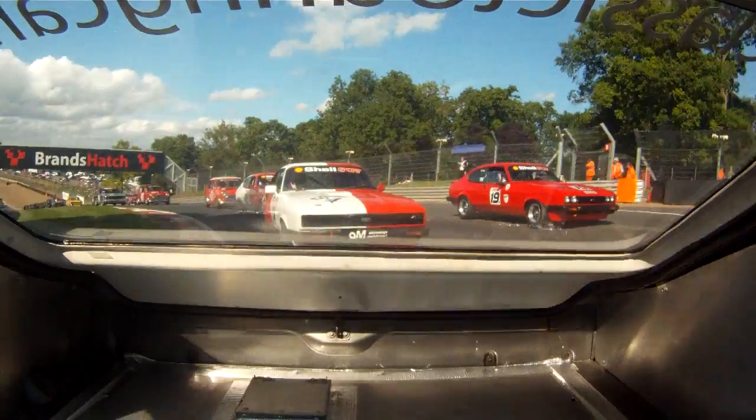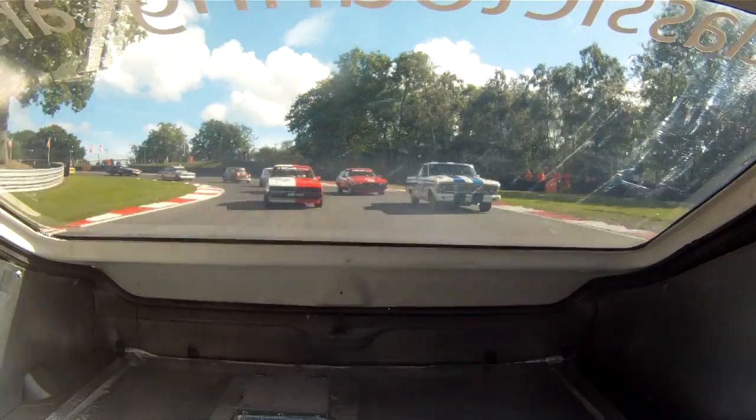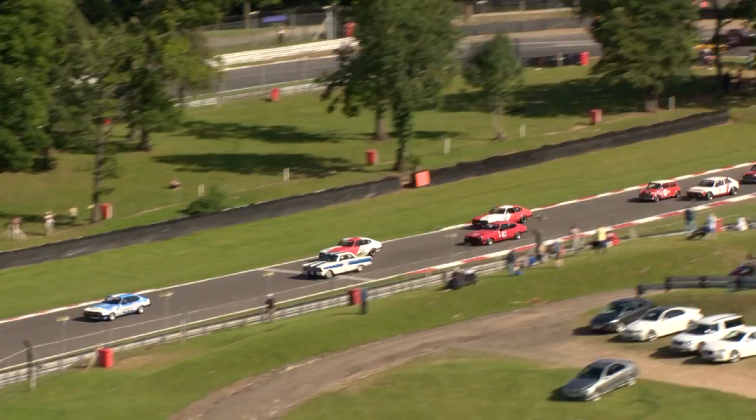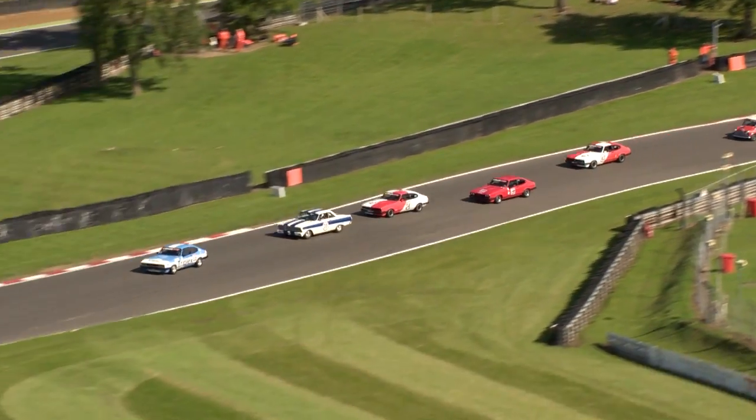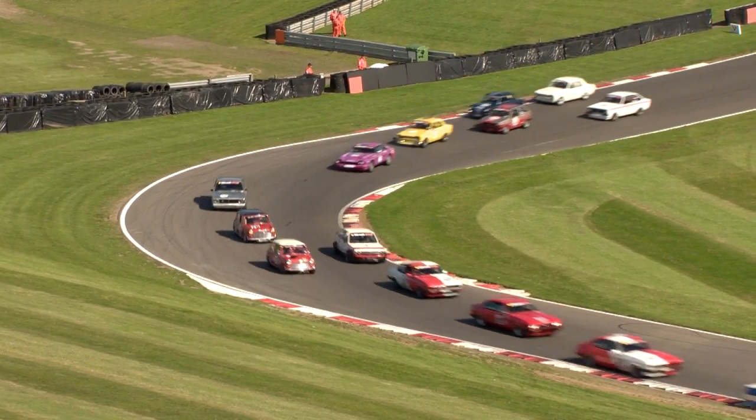It's still side by side for 4th position, but Stuart Carr's got the better line through Druids, and through he comes ahead of the Ford Falcon. You've also got Alan Wilshire in the red and white Ford Capri trying to find a way through as well. It's been a good start for Mike Haynes. He's got in between the two teammates ahead of Malcolm Best.